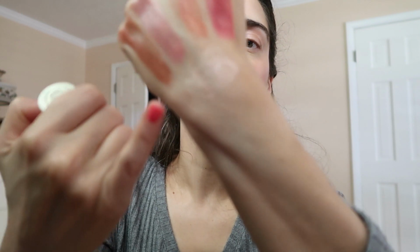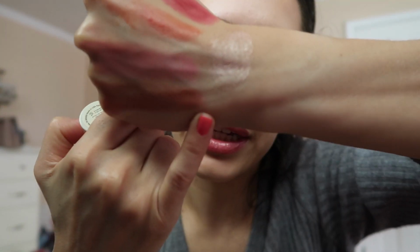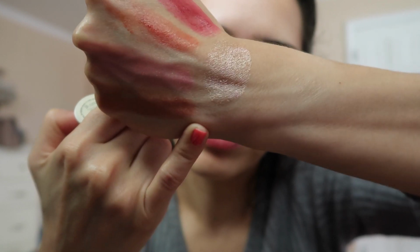Just cleaning off the fact that I just put it on top of a color. But here is the highlight color in Bounce. It's a very neutral, champagne-y, rose gold kind of highlight. It is very dewy, so do keep that in mind.